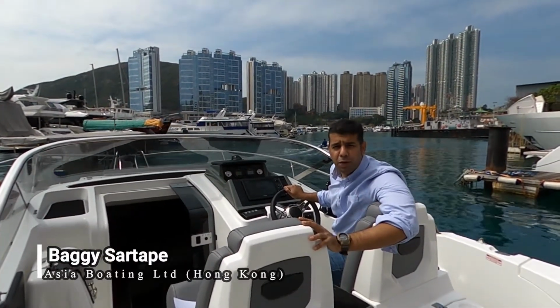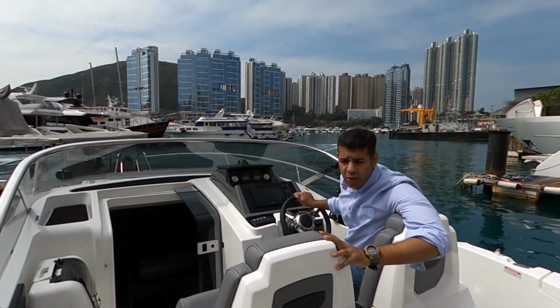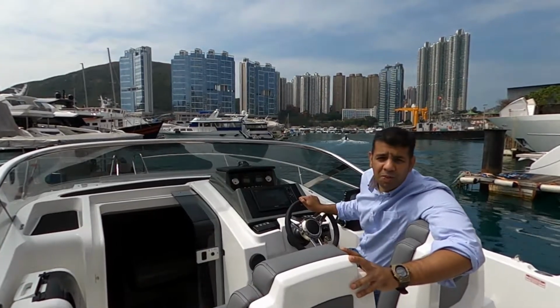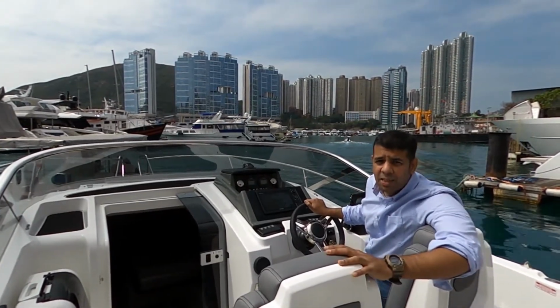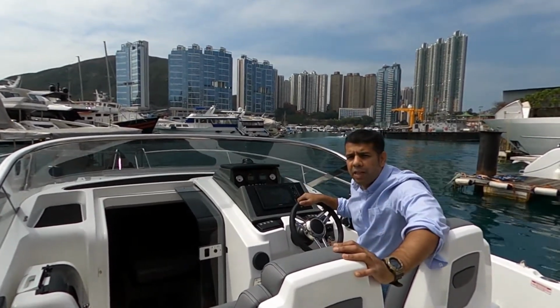Hi, this is Baggy from Asia Boating Limited, and today we're going to have a look at the Karnic SL800. The SL800 is one of the most sensible boats in terms of size and design. It is a perfect boat for a small family, so it can be a weekender, it can be a day cruiser as well.